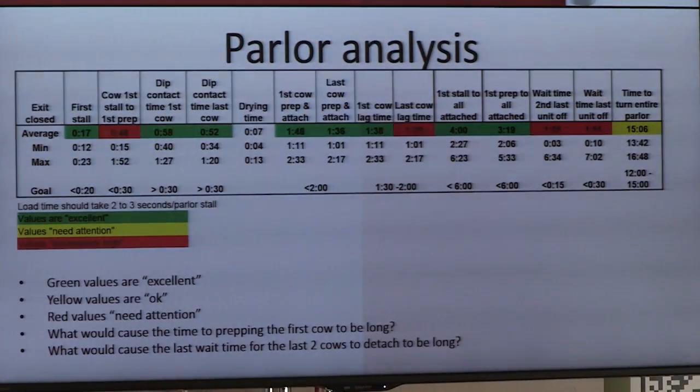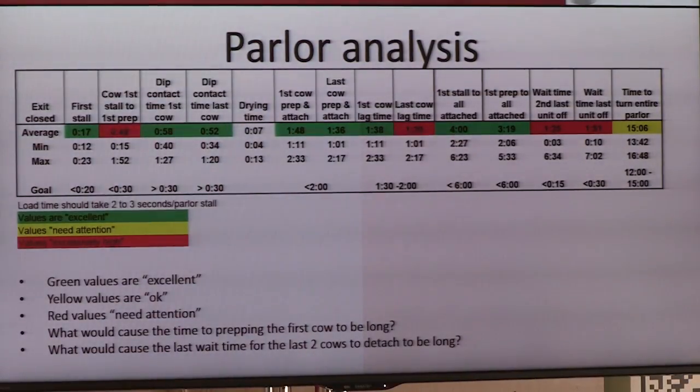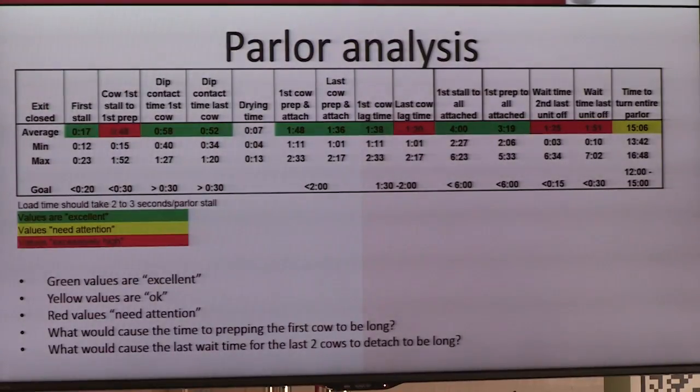This was a double 12. And it was a 6 cow routine. The first cow, the lag time was at 1:38, and the 6th cow was at 1:20. Is that an issue? So one of them we had 98 seconds, the other one we only had 80.